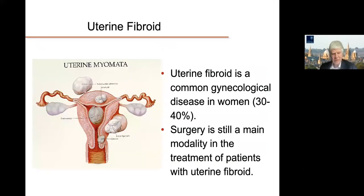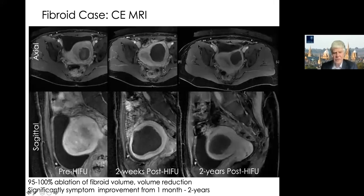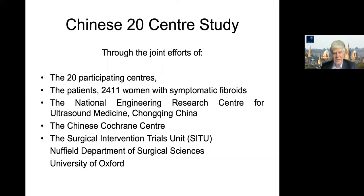I will talk very briefly about fibroids, although it's not a tumor. Of course, China, I think, have treated more than anybody else in the world, HIFU for fibroids. And we are starting to treat more in this country. I'm sure these are familiar to you, the ablation post-HIFU in a fibroid patient.